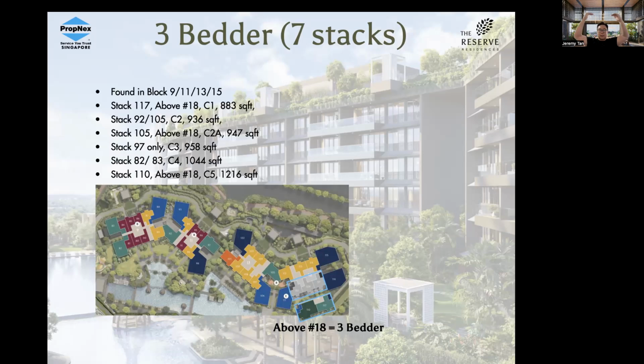18-117 is the elevated view towards the Yarwood GCB area. 18-117 is next to 18-110. 18-110 is our 1216 square feet 3 plus study. That unit is available at 2005 PSF. For 117 it is 2480 PSF. So that gives you an idea of the approximate PSF range for a unit that is facing inwards, towards the Yarwood GCB area. Okay, so those will be for our C1 and C5 layouts.